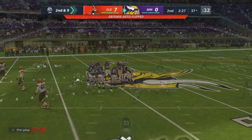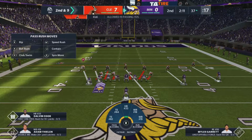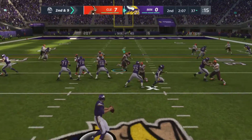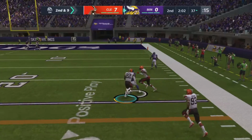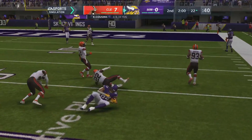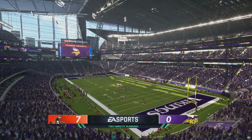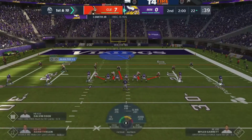Just a yard on the 1st down carry, so it's 2nd and 9. 7-yard line. A gain of a yard. Brings up 2nd and 9. Off the play fake, Cousins. That's caught by the tight end, Irv Smith Jr. And brought down, but not before they're inside the 25. 15 yards on the play, 1st down. 1st and 10 at the 20.